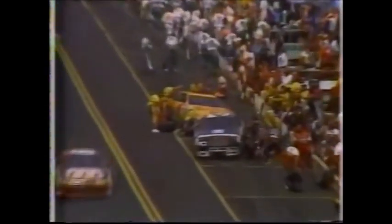Mark Martin, Tony Shepard, Dale Earnhardt still getting left side tires put on it as the crew now making sure they get every lug nut in position. Left side tires, Shelburne now. They pull the jack away from the car. Goodrich Chevrolet moves back to turn 1.